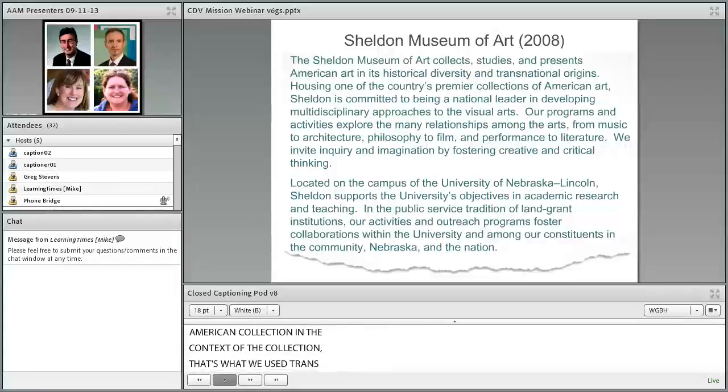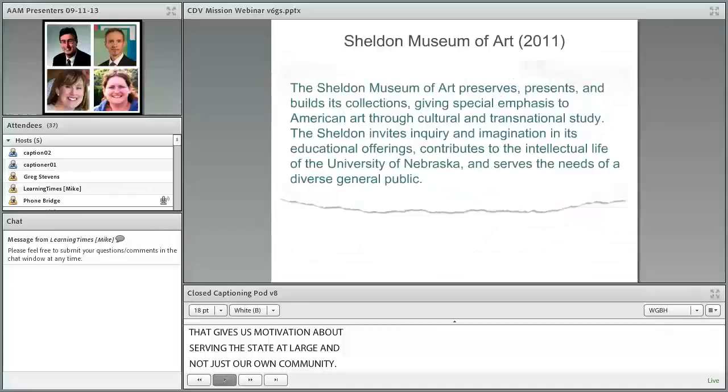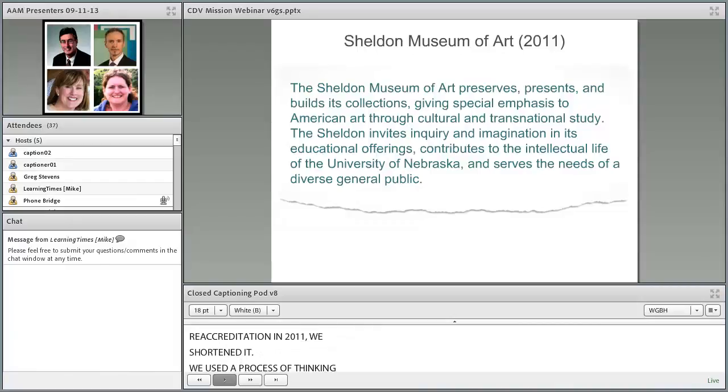And that second paragraph talks about our relationship to our parent institution, the University of Nebraska, and as a land-grant institution, and that gives us some motivation for thinking about serving the state at large and not just our own community. In any case, it was a bit much. So when it came time for reaccreditation in 2011, we shortened it. We used a process of thinking about our values, our vision, and leading up to this shorter mission statement.